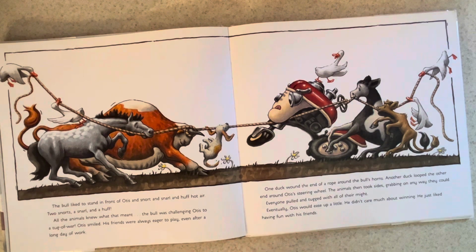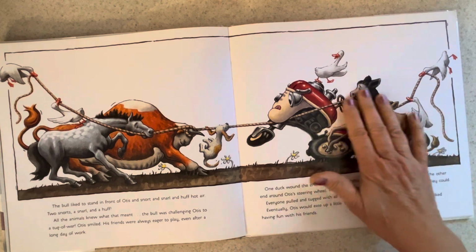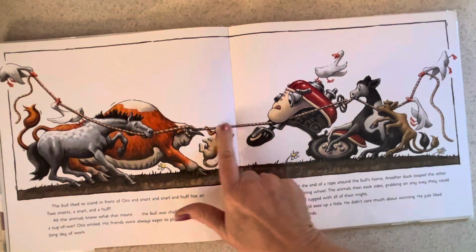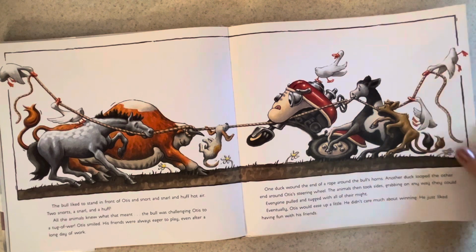We used to play tug of war at school when I was in elementary school. And some get on this team and some get on this team, and they pull on both sides of the rope, and whoever pulls it over the line is the winner.